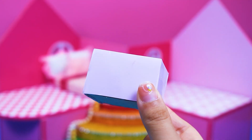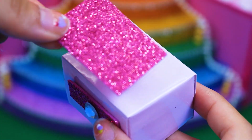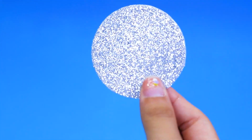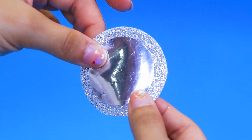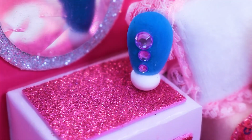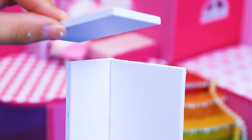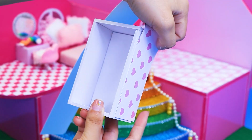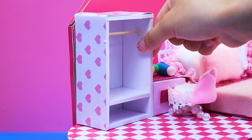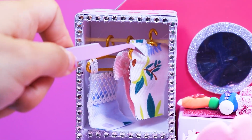Next, I will make a dressing table to dress up every day. So gorgeous! Foundation! BB cream! Let's make a wardrobe by using cardboard with me. Beautiful dresses to put in this wardrobe for Barbie.